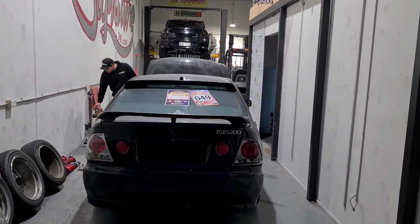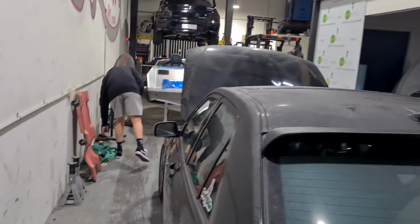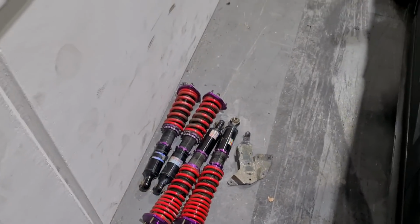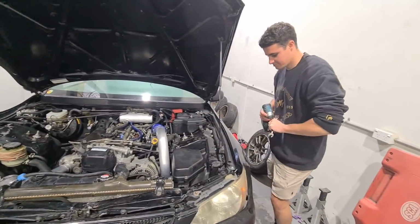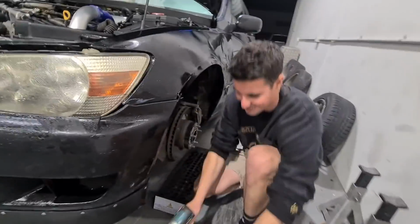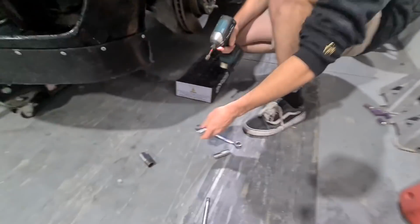Got the beast back here from 101 Motorsport, just got its tune. Now Benny's putting us to work, putting these coilovers in. It's only right we do some work, so we'll be driving this at Queensland Raceway this Friday, and most likely Archerfield next Thursday. Ah, look at them go. 70 mil. Nah, it's not even.